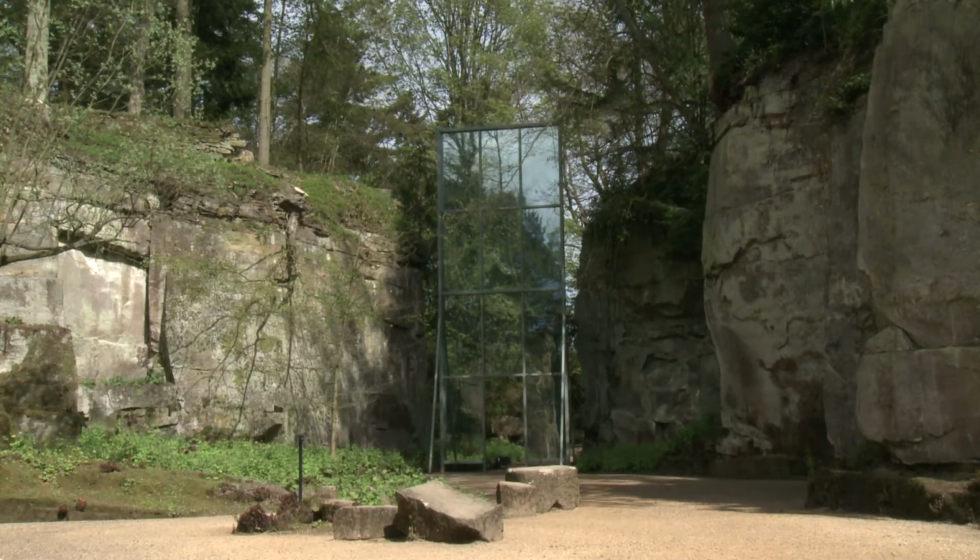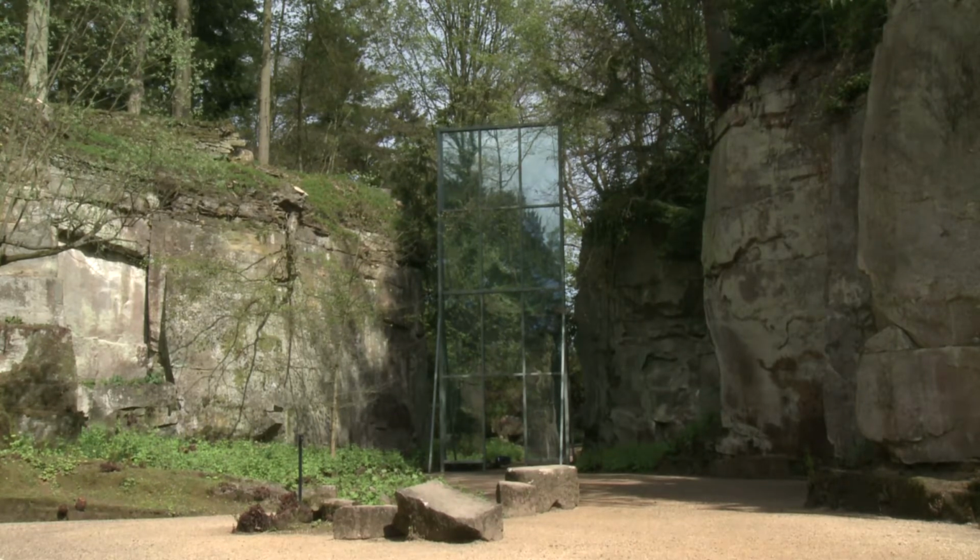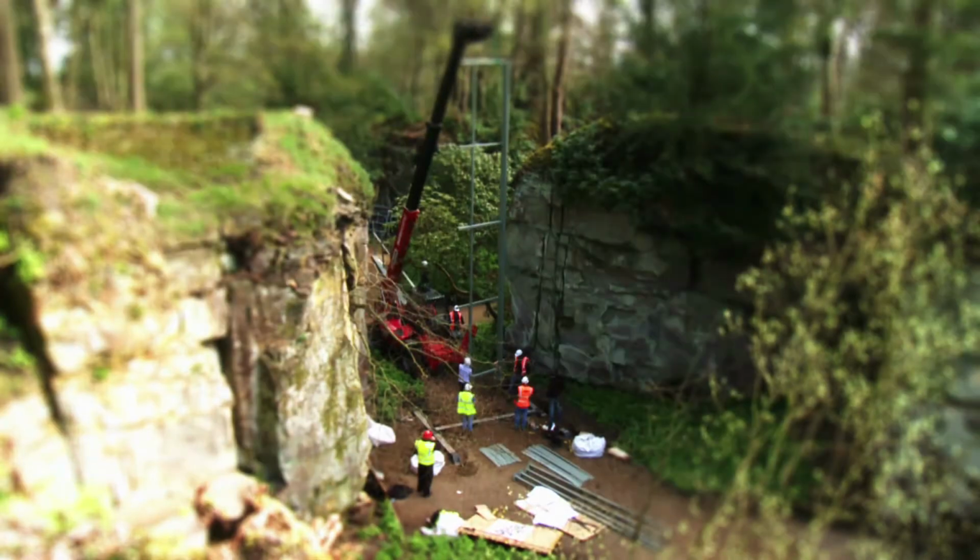A lot of my work is dealing with sort of miniature landscapes. But when I walked around here, I just felt like this needs maybe a bigger piece, and I wanted to work with the other end of the scale.